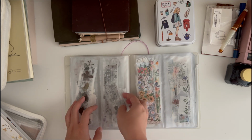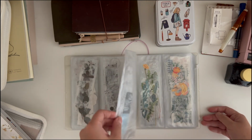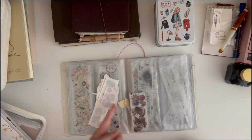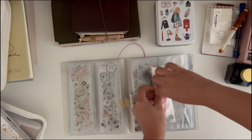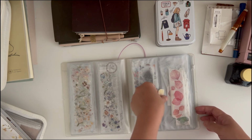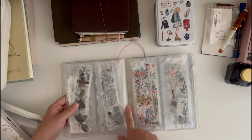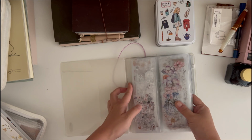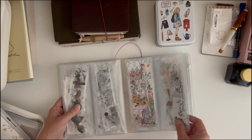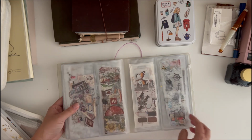But also that means that sometimes some of your tapes can slide down. I don't know if I have a good explanation. Hang on, like this one maybe. See how some of them are sliding out? So there's that as a con, but overall I really like this. And the only thing that's bad about it is that this is not a ring. I wish it was a ring. I can probably modify it. I can probably cut it all off and then put some holes in it and put it on the rings. But you know what, I actually don't mind this.